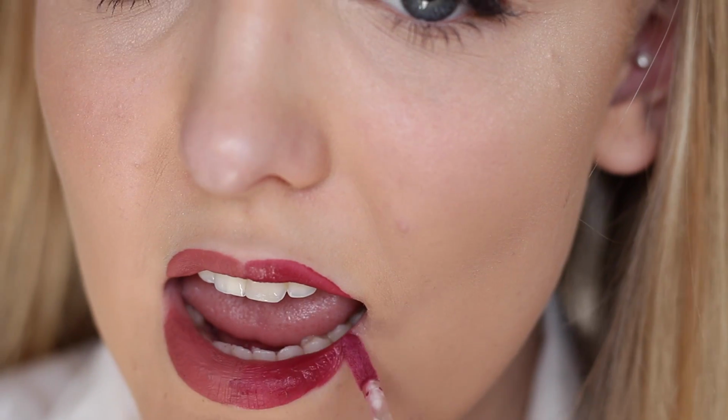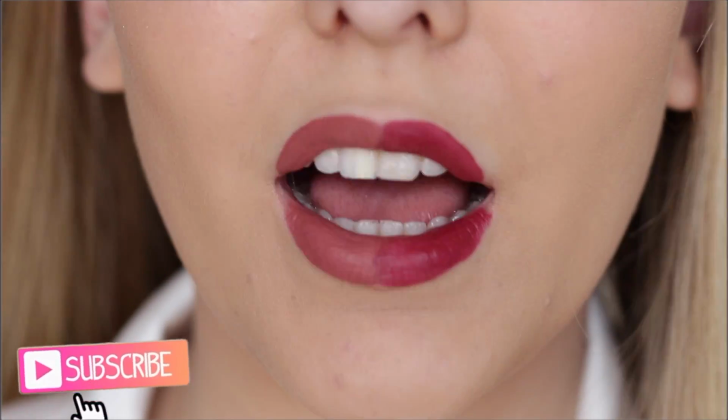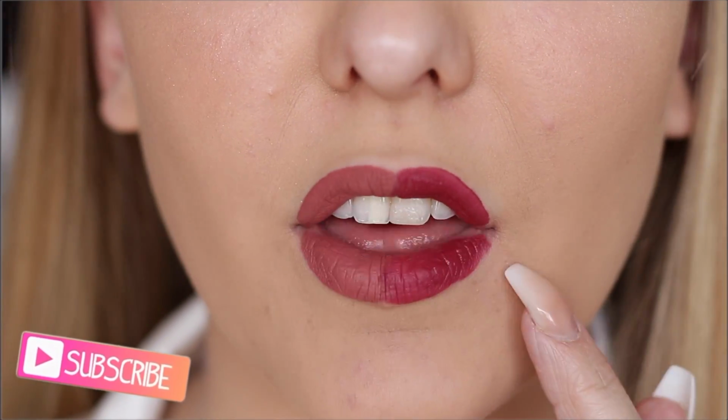I just applied them both only to find out that the camera wasn't recording, so that's fantastic. It's well annoying. The fake one is so hard to apply and I don't know why. But yeah, these are them both. This is the real one and that is a fake one.